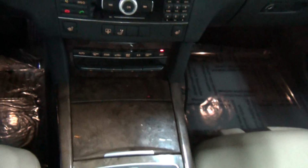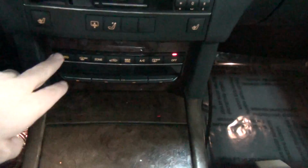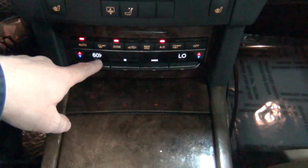The seats feel so much more comfortable. Can you move this? And again, I'll show you the bolster on the passenger side seat, which looks great. Wood grain looks wonderful too. It's not discolored or cracked or stained. That is your dual zone climate control, which I'm going to turn on.